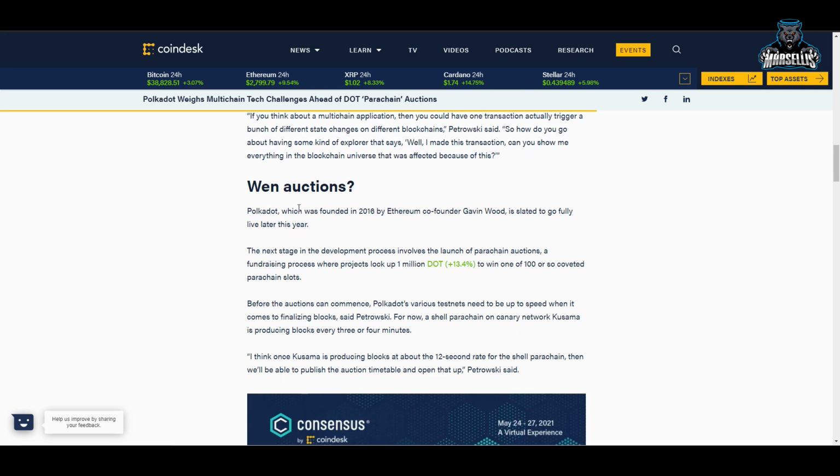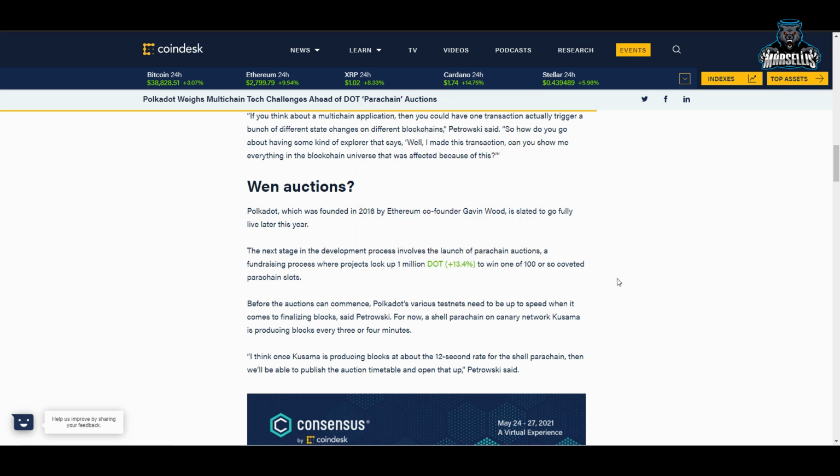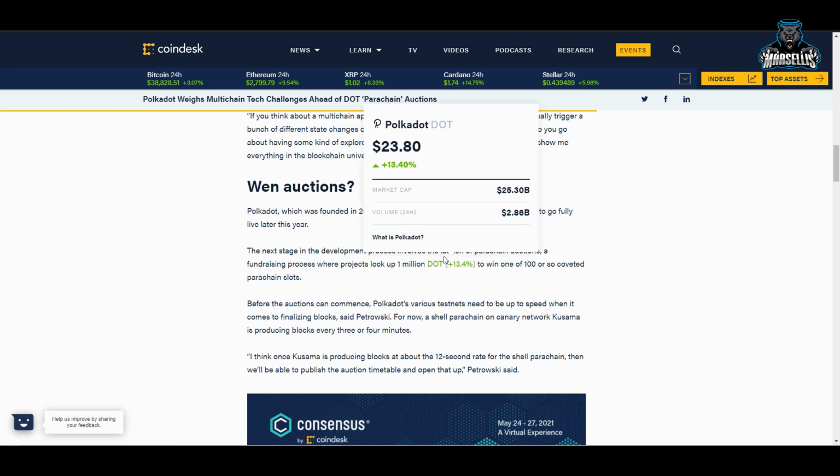So, win auctions. Polkadot, which was founded in 2016 by Gavin Wood, is slated to go fully live later this year. The next stage in the development process involves the launch of parachain auctions, a fundraising process where projects lock up 1 million DOT to win one of 100 or so coveted parachain slots. So it's kind of like staking.